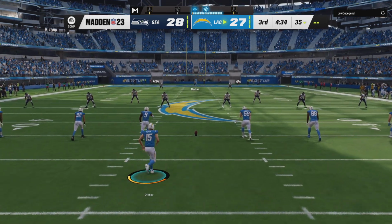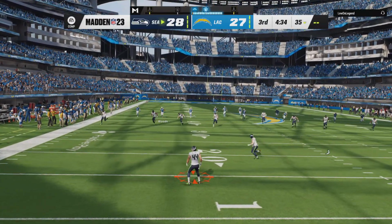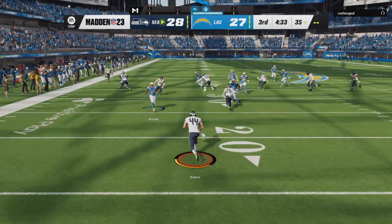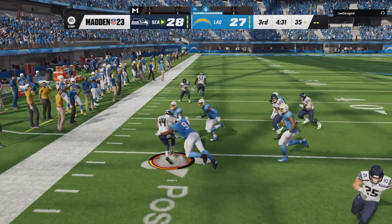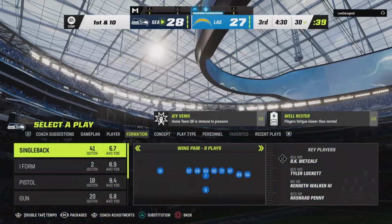The kick unit on here for the Chargers as they will send this one away. Taken at the 15, a short kick. And a nice return sets him up pretty good here right at the 30-yard line.